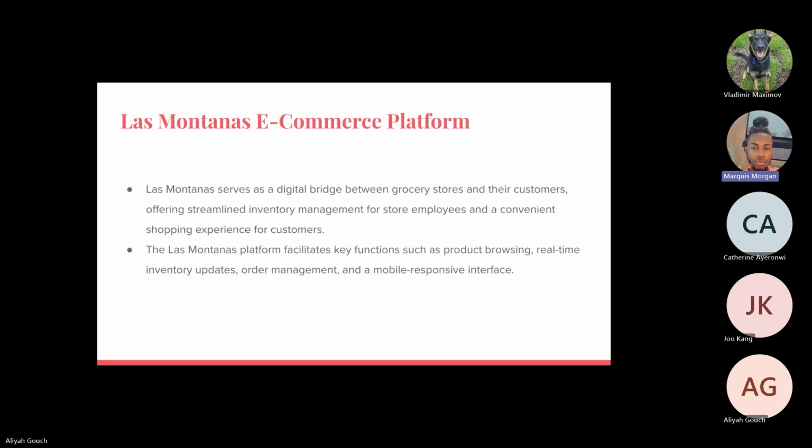All right. Los Montanas e-commerce platform. Los Montanas serves as a digital bridge between grocery stores and their customers, offering streamlined inventory management for store employees and a convenient shopping experience for customers. This store platform also facilitates key functions such as product browsing, real-time inventory updates, order management, and a mobile responsive interface.